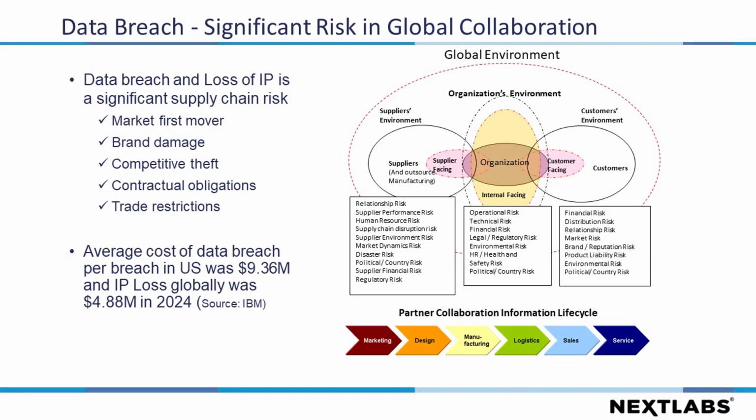The impact of IP leakage or loss can be severely damaging across several dimensions. Loss of first-mover advantage. In fast-paced industries such as high-tech, electronics, or consumer devices, where products are frequently refreshed, losing proprietary designs or innovations can allow competitors to quickly replicate offerings, eroding your lead in the market.